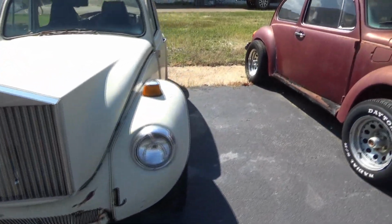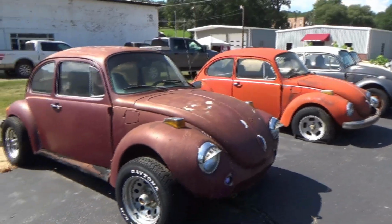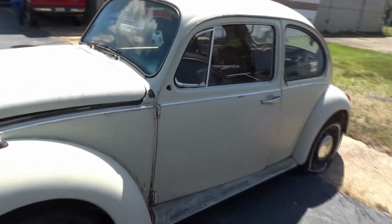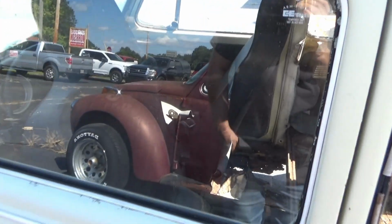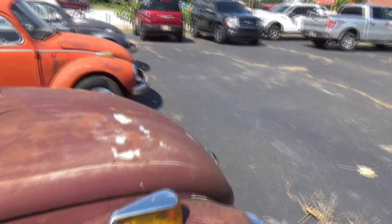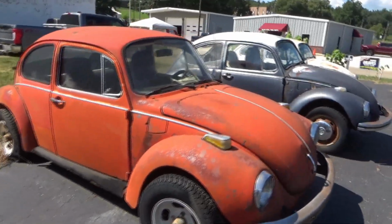But yeah, this is his outdoor collection here. These haven't been restored. They all need to be restored, and at one time he was wanting to sell all of them. Yeah, you can see. Can't see in there too good. Floor pans are gone in that one. I should have bought these when he wanted to sell them because he wasn't asking just a lot of money for them.